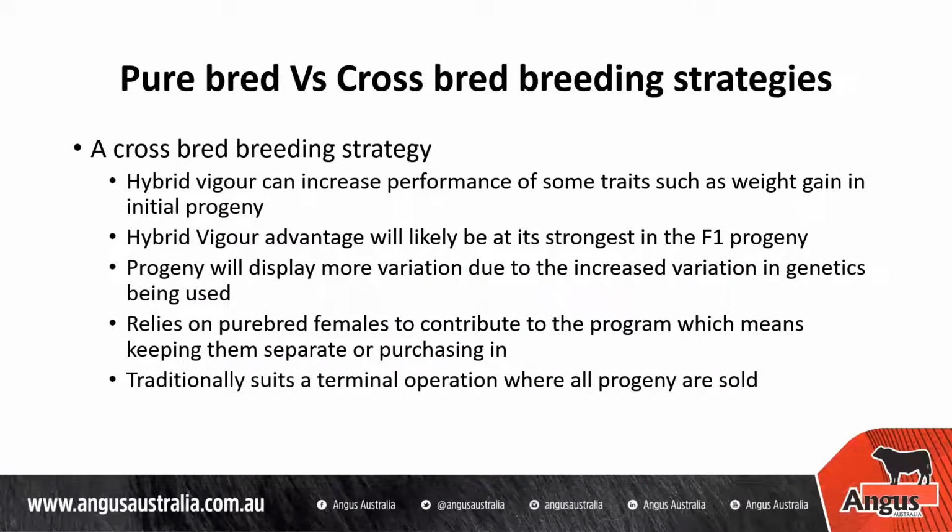A crossbreeding strategy, in comparison, relies heavily on hybrid vigour, and the hybrid vigour can increase performance of some traits, such as weight gain, in the initial F1 progeny. Now, that strongest advantage of hybrid vigour will likely be in the F1, which is the first cross, and the progeny will display more variation due to increased variation in genetics being used, particularly given that you're likely to be using a couple of different breeds. And it relies on purebred females to continue to be contributing to the program, which means that you either need to keep them as a separate breeding herd, which takes up space and resources, or you actually need to be purchasing those in. And traditionally, this kind of operation probably suits a terminal operation where all progeny are sold in order to capture the most value.